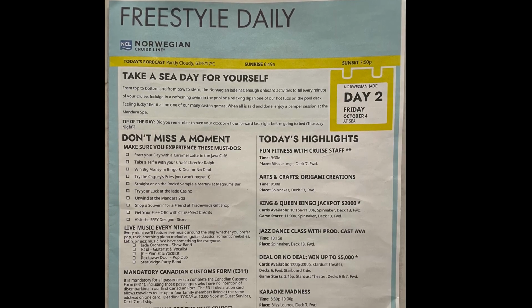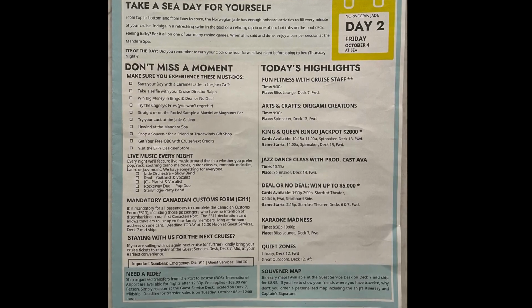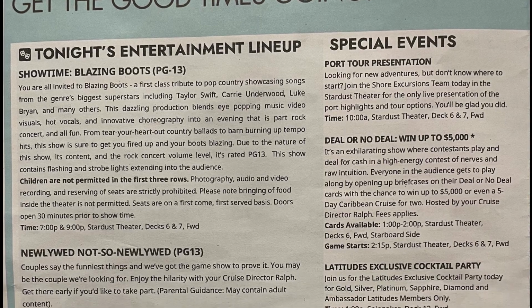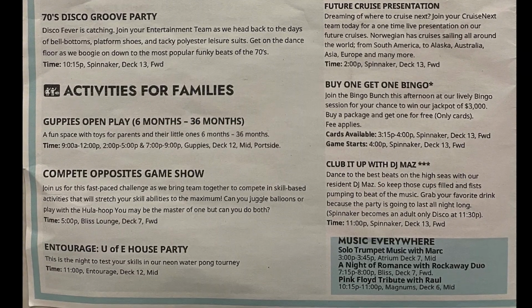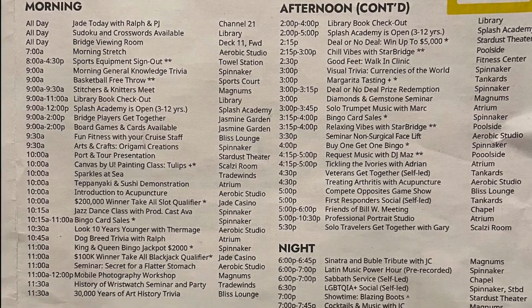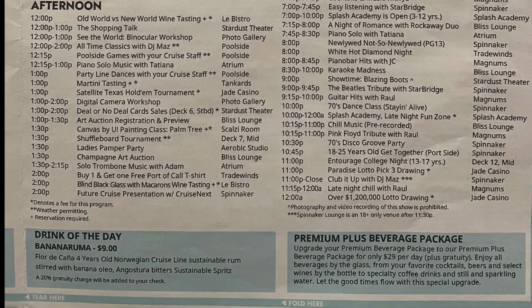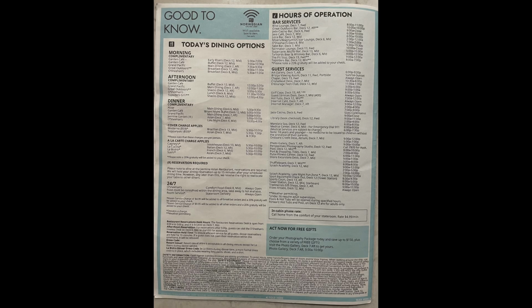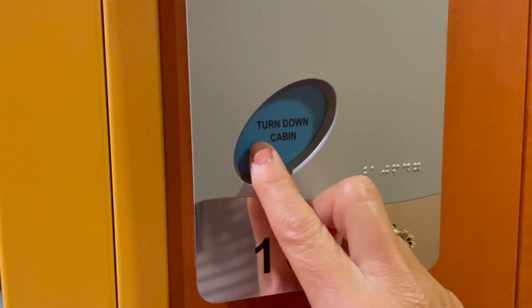Speaking of what goes on around the ship on a sea day, I am now showing you a copy of today's Freestyle, Norwegian's daily program that our steward delivers to our room on a daily basis. As you can see, there is a lot to do. There is no way, even if I wanted to, I can even begin to experience everything, let alone show you everything in this 30-minute video. With that said, let's get this day started. I'm going to switch this to make up my room.